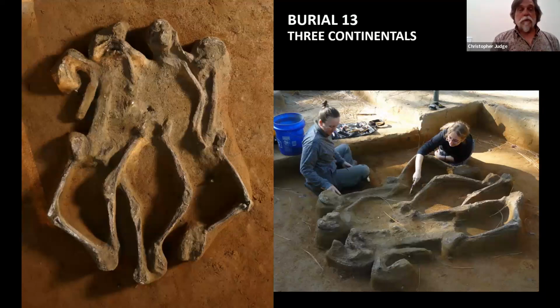These three individuals were also fairly close to burial 4, the Native American, 3 more Continentals, 2 more fired musket balls. And you can see that they were fairly shallow. There's some plow damage. There's a little bit of limb predation.